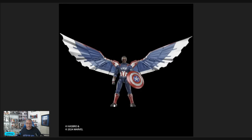Maybe Captain America and Falcon don't have their wings. You remember, of course, that earlier Sam Wilson Captain America figure did not come with wings. They were the Build-A-Wings for his wave of Disney What If figures. So you get that here, and I really do think they look better. I mean, the wings look good.